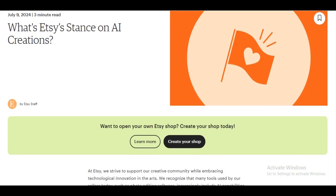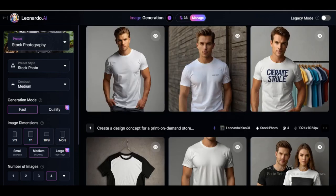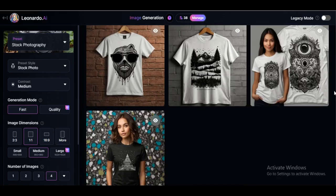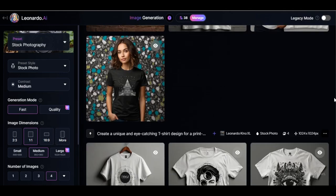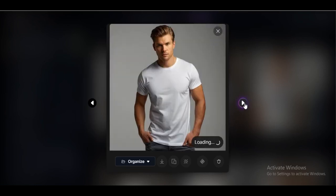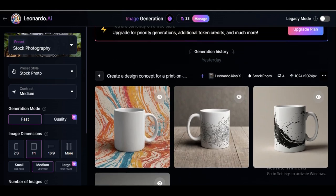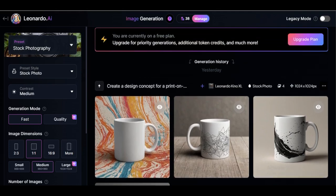And if we come to this AI image generator, Leonardo AI, which is my favorite, you can see that it's quite capable of creating realistic looking mockups for all types of products like t-shirts, mugs, paper bags and all. You can see these look pretty good, right? Very similar mockups to the ones that convert well on Etsy. You can also generate realistic looking mockups that you could use to sell, or even things like anything literally.